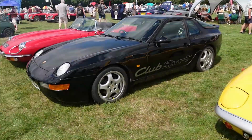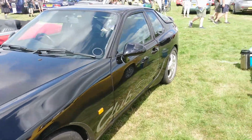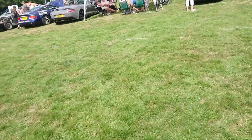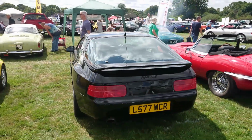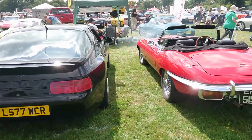The next Porsche 968 Club Sport. A friend of mine actually got one of these. He's had it for years. He used to use it to go to work in. That one's 92, 93, quite valuable Club Sports now. They weren't at the time, they were like a decontented 968, but now the Club Sports are more valuable than the standard ones.